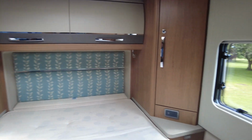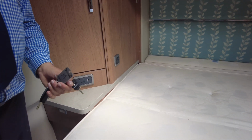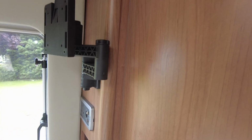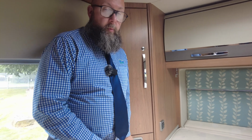There's plenty of 12 volts and 240 sockets scattered all the way around the van for charging phones, plugging TVs in. There's another telly point over in the bedroom just next to the window as well. Please bear in mind when you are travelling, if you aren't plugged into a mains hookup cable, these type of socket, 3-pin sockets, will not do anything. So you won't get power from a 240 if you're not plugged into the mains.